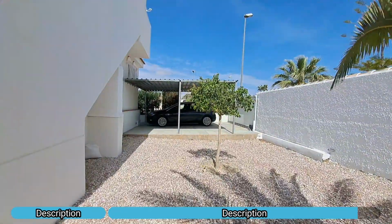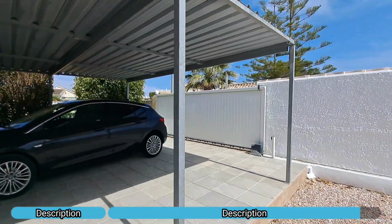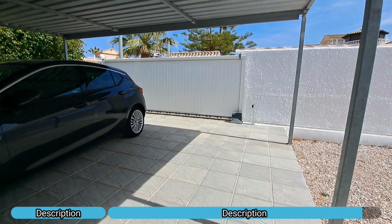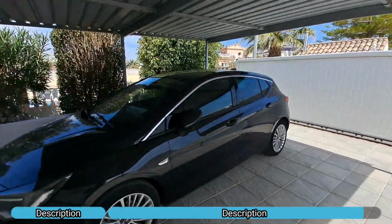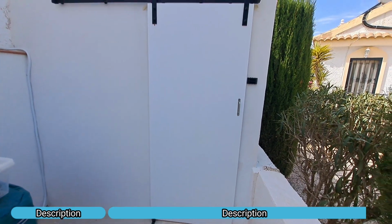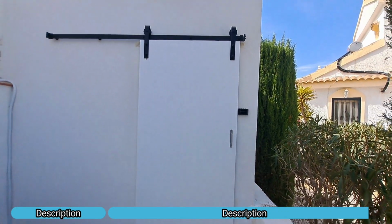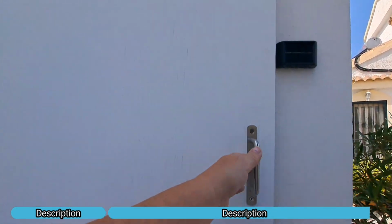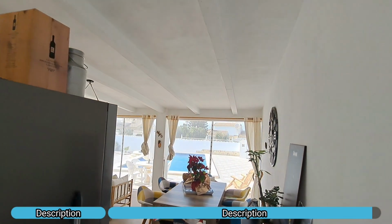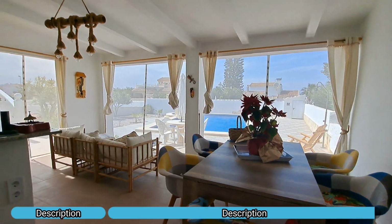and you have off-road parking here for one car. You have an electric gate there as well. You could probably fit 2 cars in here side by side. I would say so, definitely. There are a few areas dotted around where you've got water points. You've got plenty of drainage, and everything's been done to this property. Oh, so this brings you back into this lovely seating area again, where you can just relax and enjoy.